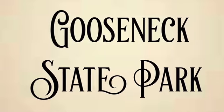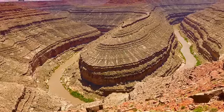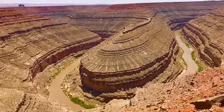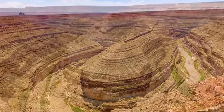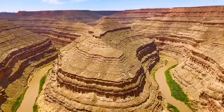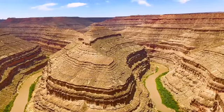Gooseneck State Park is located just outside the entrance to Valley of the Gods, so it's a must-see when you're in the area. That is the San Juan River down there meandering around the Gooseneck. It goes about 6 miles that way, but it only advances a little over 1.5 miles, and the San Juan ends up in Lake Powell. There's nice picnic tables, bathrooms, and it costs $5 to get into the state park.